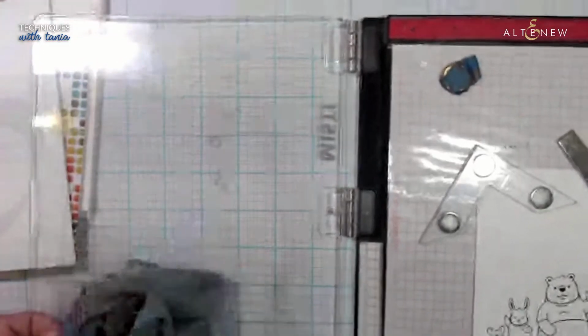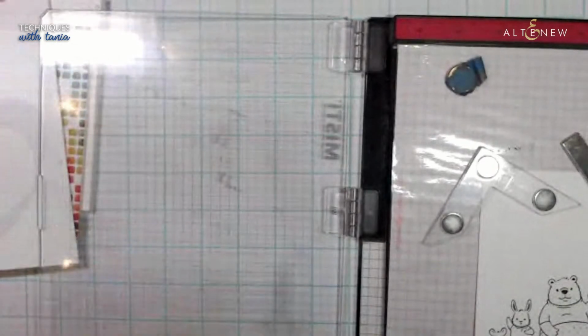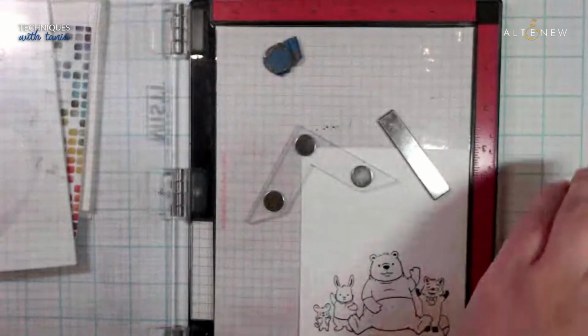Are you thinking about doing some coloring on those for your engagement card? And Lori, I hope your quilt comes out. I would love to see some pictures of that. That's going to be amazing.